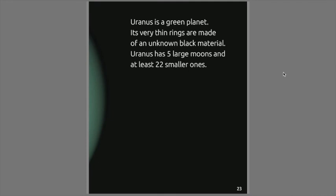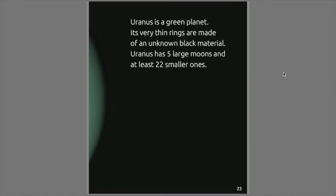Uranus is a green planet. There's Uranus. Its very thin rings are made of an unknown black material. Uranus has 5 large moons and at least 22 smaller ones.